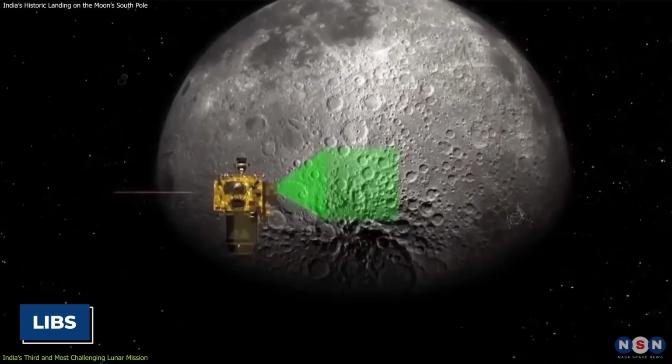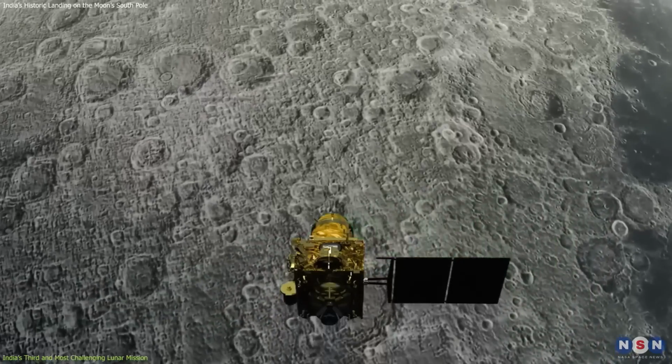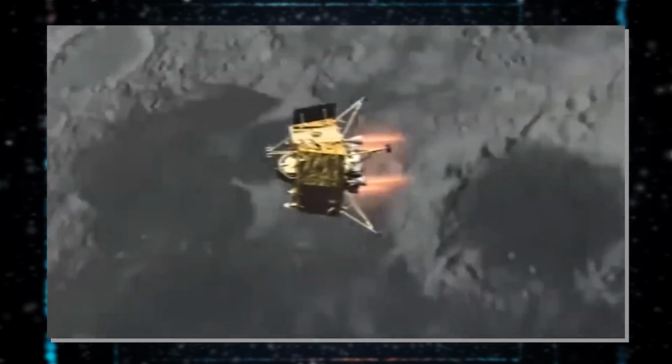LIBS uses powerful laser beams to zap tiny bits of lunar soil. When the laser hits, it creates super hot and tiny bursts of light called plasma. The instrument then catches this light and looks at its colors to figure out what elements are in the soil.